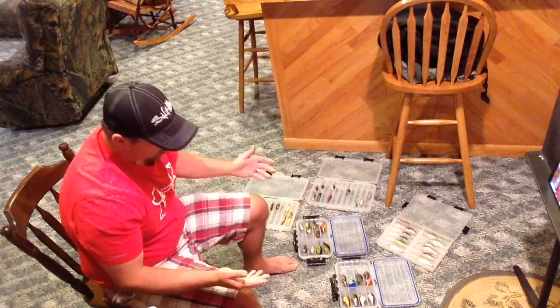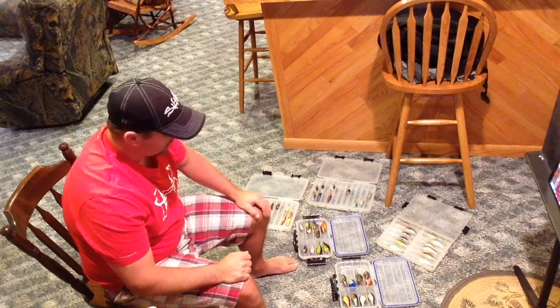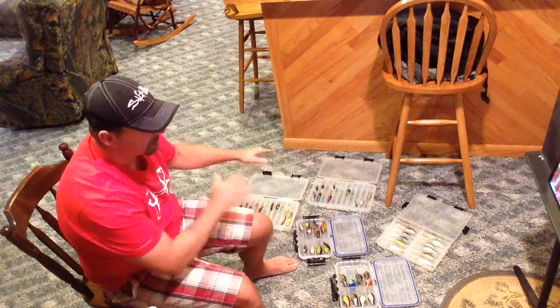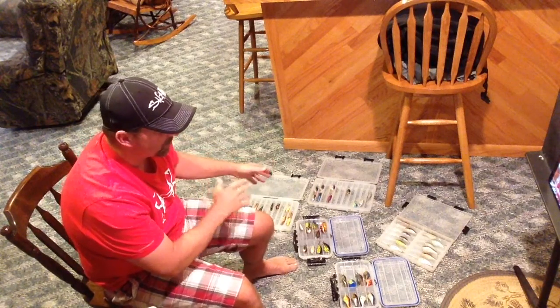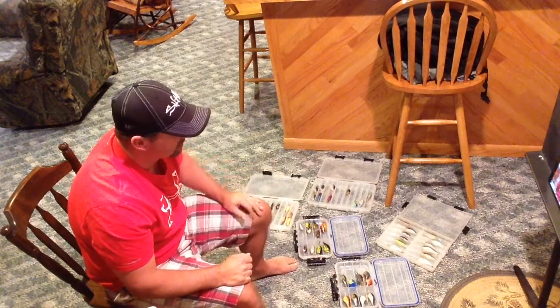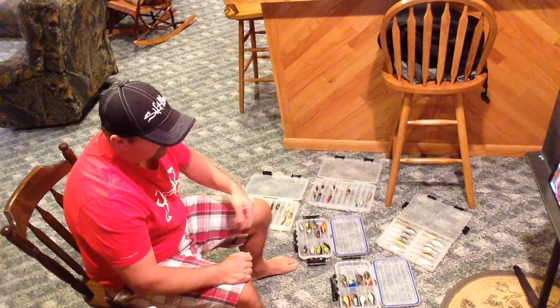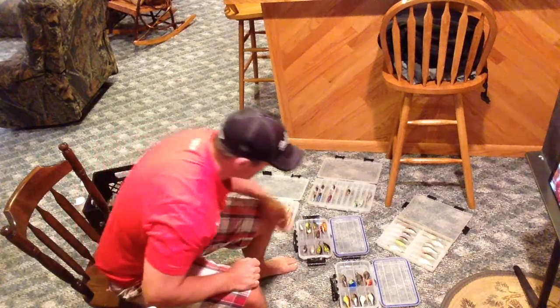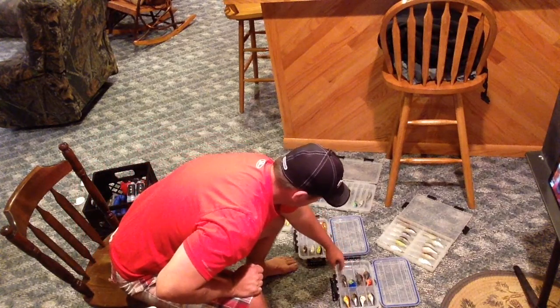Then we move into what I like to call the shallow crankbait. It's square bill. It's only going about 3. It says 3 foot. I find it going 4 or 5 sometimes, especially them DTs. But if I want to stay within 3 or 4 foot, then I'm going to go into like a Rapala DT series. And let me see here if I got any.